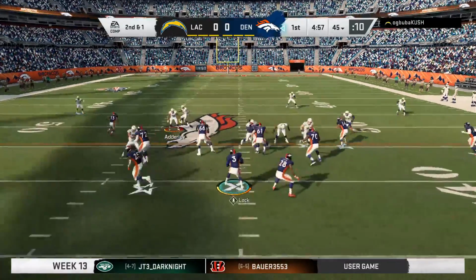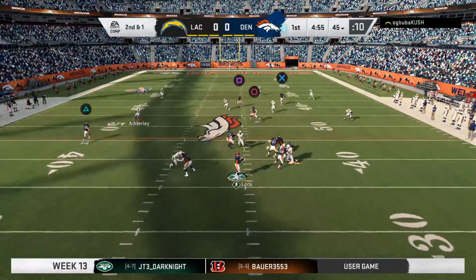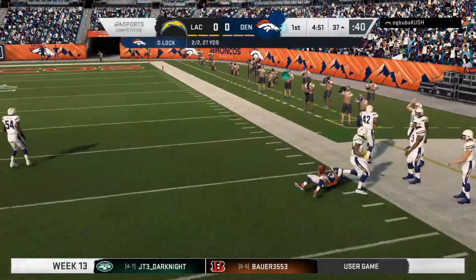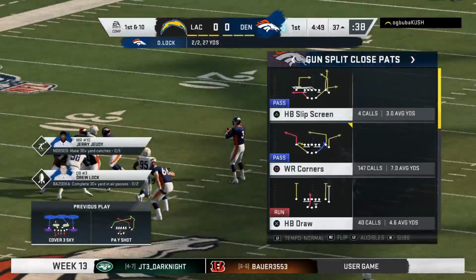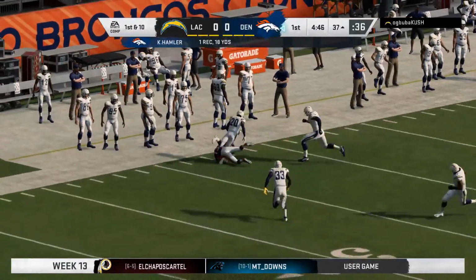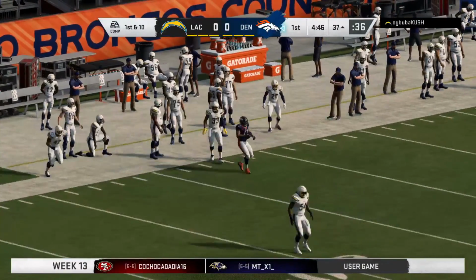Throwing now is Locke. Tackled inside the 40, not quite to the 35. Solid gain of 18 yards and a Denver first down. First and 10 at the 30.